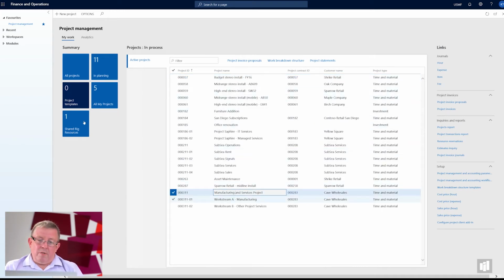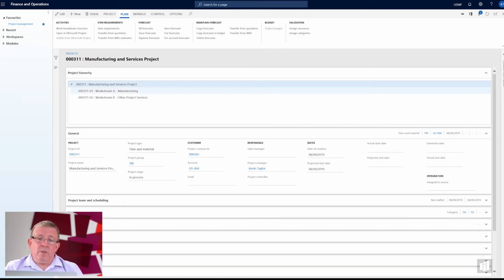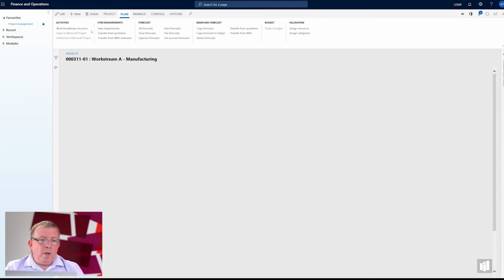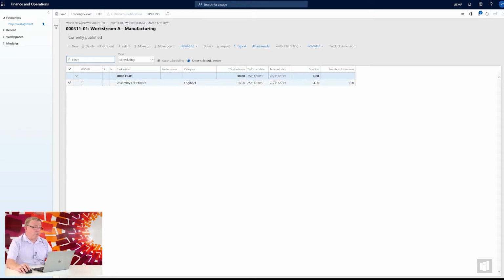Within here, we've got a list of projects. Here's the one that we're interested in. We can see that it's set up with 2 work streams for the different pieces of work that are required on that project. If we look at the detail of that, we have a work breakdown structure, which can be managed by Microsoft Project. On here, we've got a task for our production team that need to be looking at the assembly for this particular phase of the project.